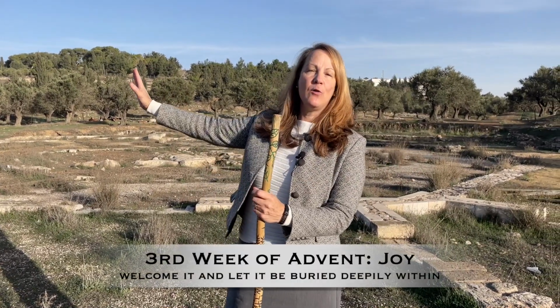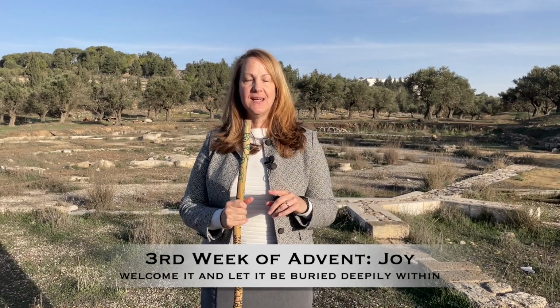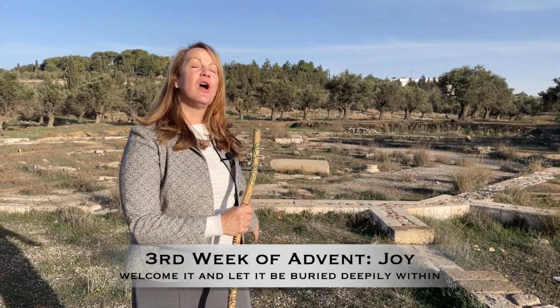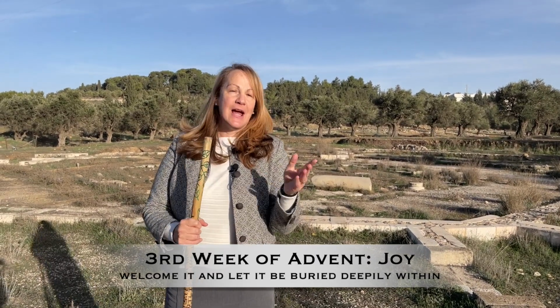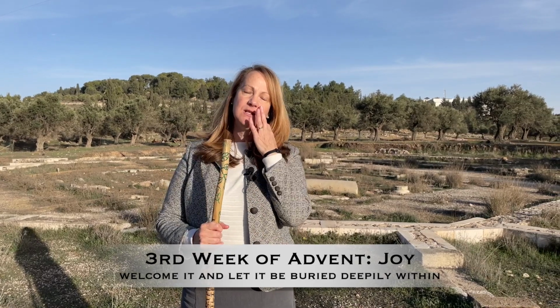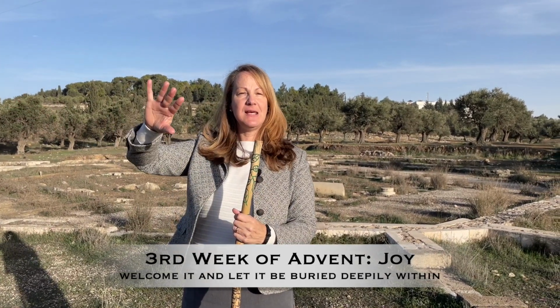Welcome to the third Sunday of Advent. We have made our way up the Hebron Road, which is now currently Road 60. And what you see behind me are different ruins, which are all part of the same structure. They rediscovered the structure after more than 1,000 years of being lost, when they were building this highway to make it bigger.